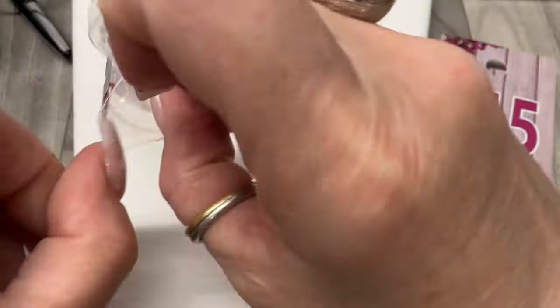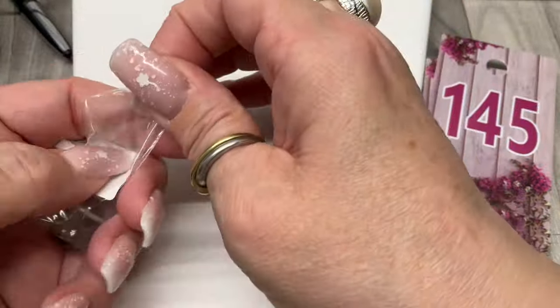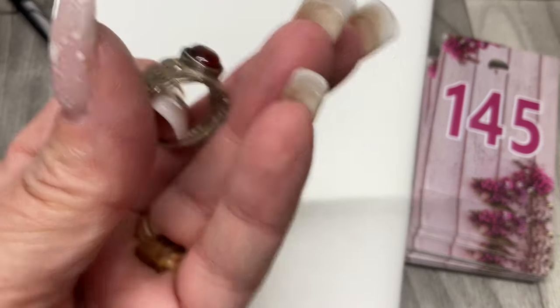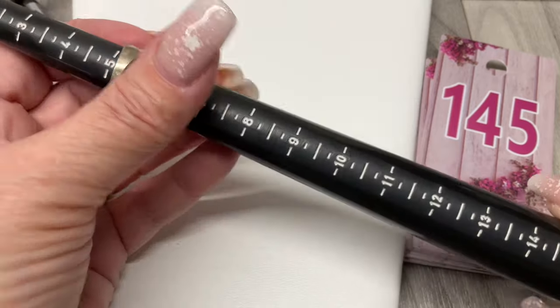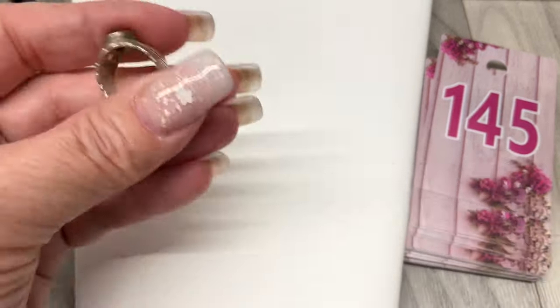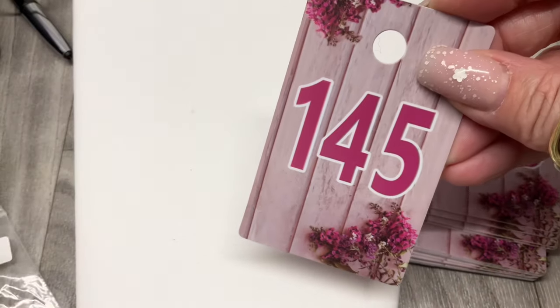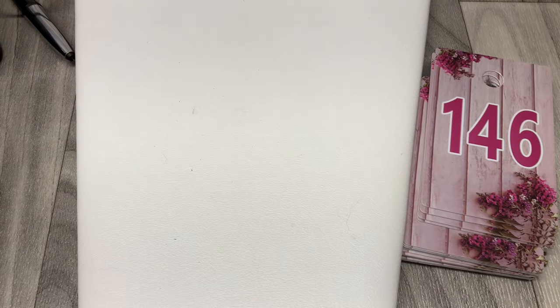We have a little ring here. It's a smaller size. It's very pretty. It's a 5¼, you guys. This one's going to be just $10. And guys, it's cheap enough to size it, I think.